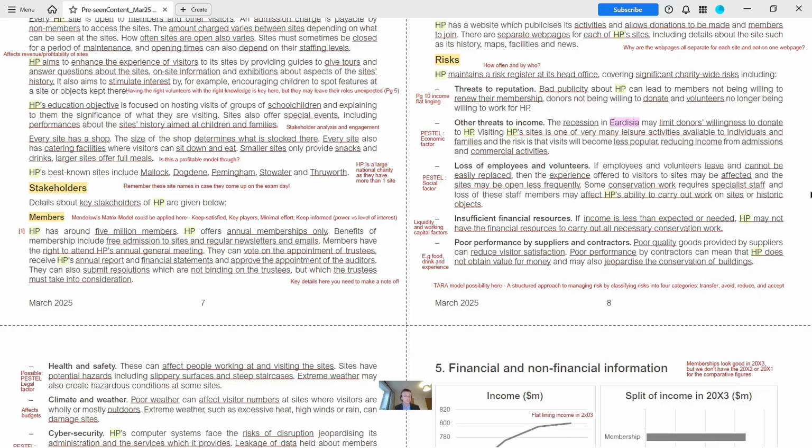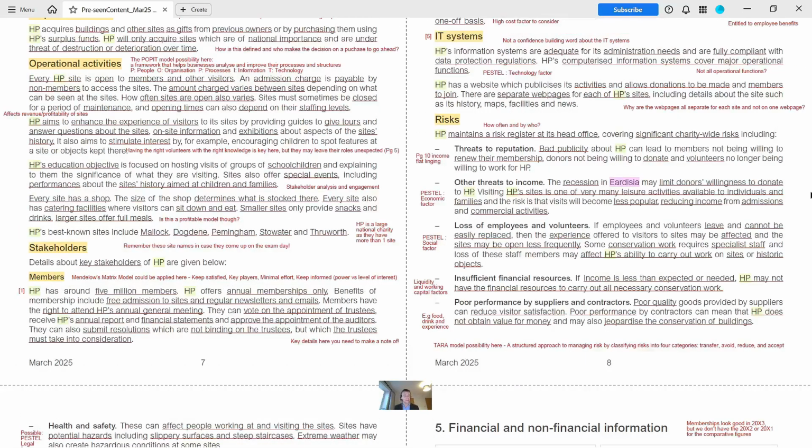They have lots of involvement on there, and they can also submit resolutions which are not binding on the trustees, but which the trustees must take into consideration. In other words, looking at the best practices and how the charity can move forward in the best place fitting. So key details you need to make a note of there, especially when it links to Mendelow's matrix model.